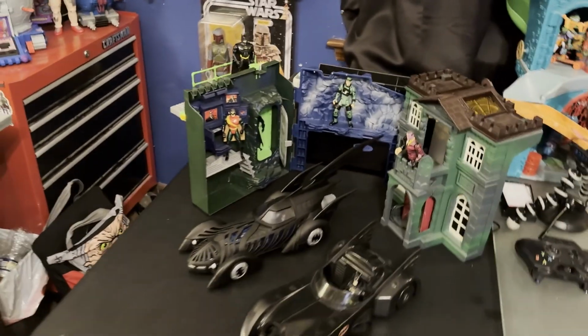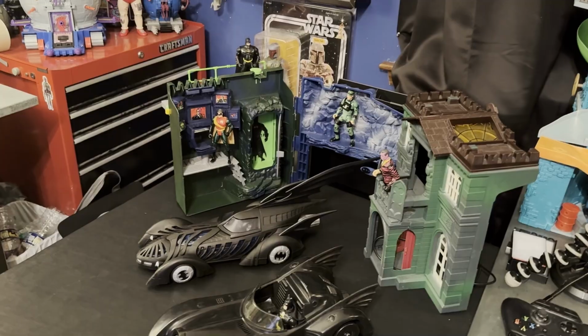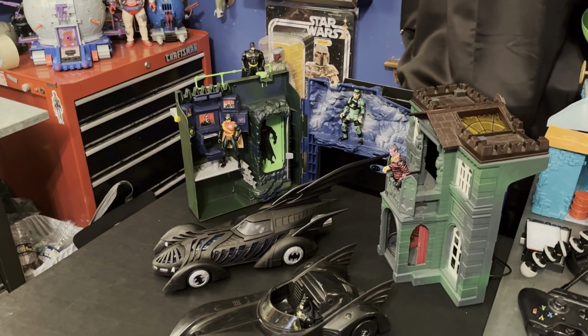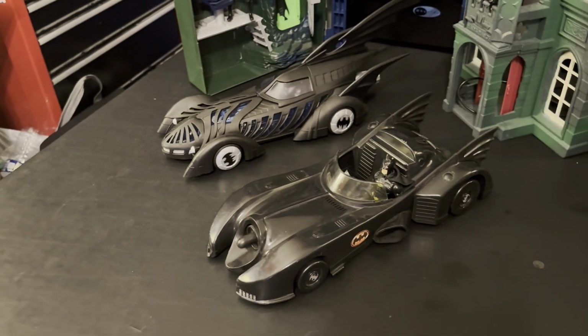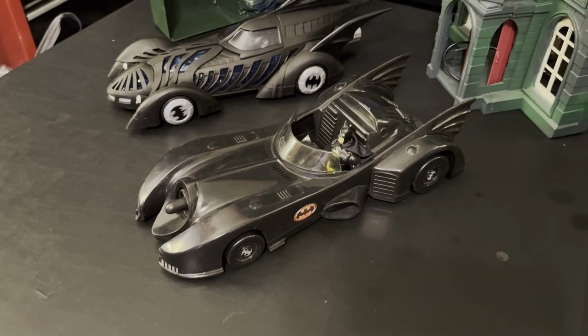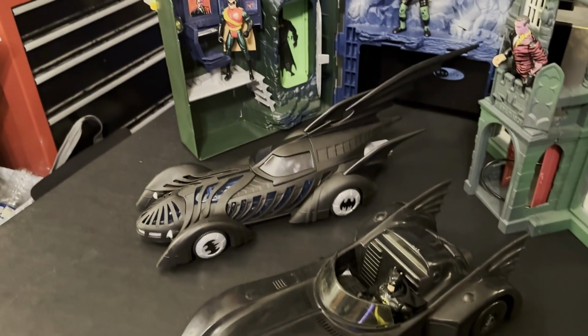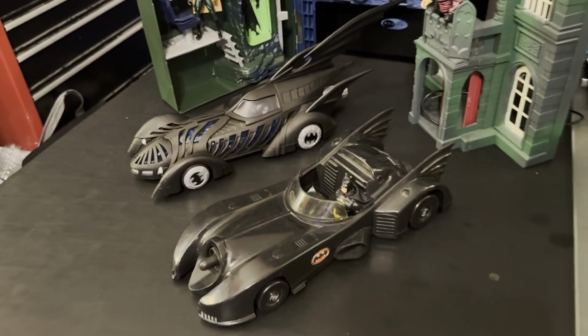If you recently saw my Batman Forever find, this is set up from that. I'm going to do some toy photos this week, so I have them out. I was comparing the Batmobiles here. That's the Toy Biz Batmobile. I need to get the Kenner Batmobile.